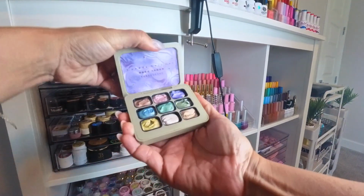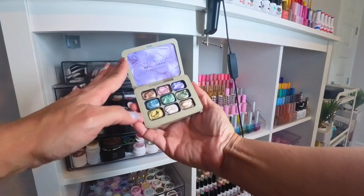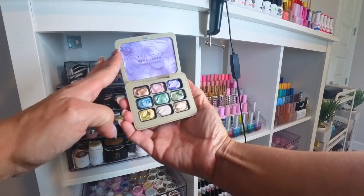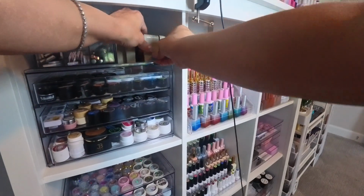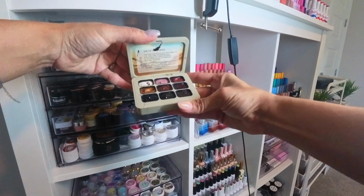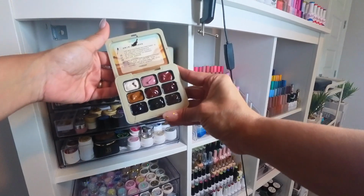Not this one though, because I love these shimmer gels. They are so beautiful. And I have not had a chance to play with them as much as I would like to. But yeah, I have this one too. This one I believe is gonna go for sale on my website.